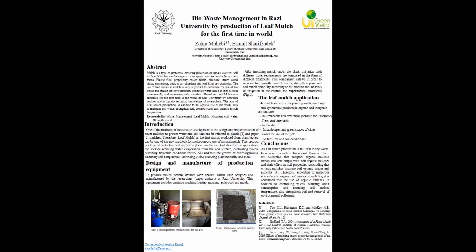As leaf mulch production is the first in the world, there is no research in this regard. However, there are researchers that compare organic mulches, wooden leaf chip, with non-organic mulches and their effect on soil properties, concluding that organic mulches increase soil organic matter and minerals.